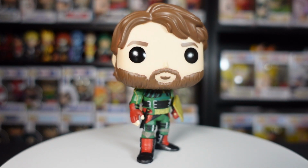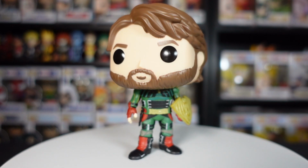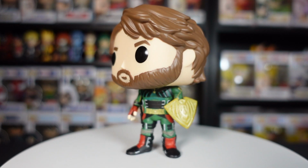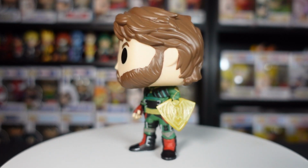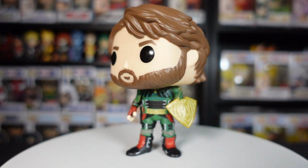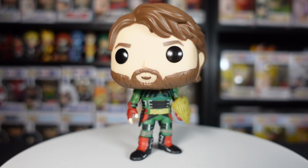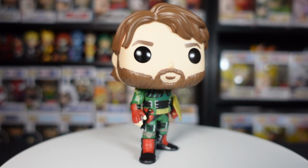I'm talking all things signing and nothing about the pop though, guys, because this thing is awesome with the shield, the green outfit, the beard, the hair, everything just looks really, really cool. There is another version coming. It's going to be a Funko Shop exclusive where he does have the helmet or the mask, whatever you want to call it, over the top as well. We'll have to keep an eye out for that one. I imagine it will sell out pretty quickly. But yeah, very, very happy to get this pop into the collection.